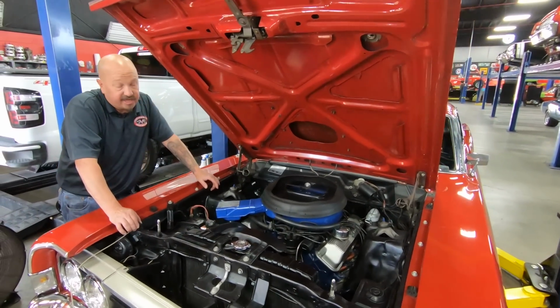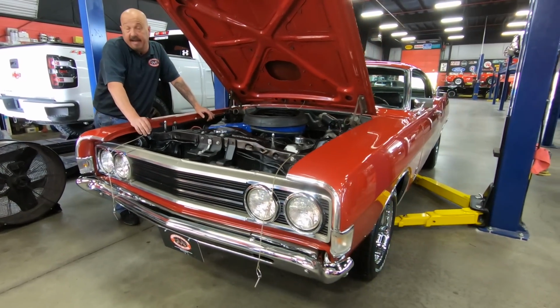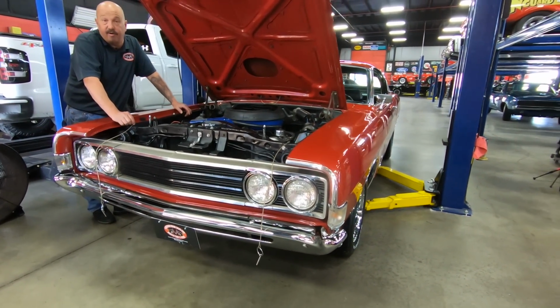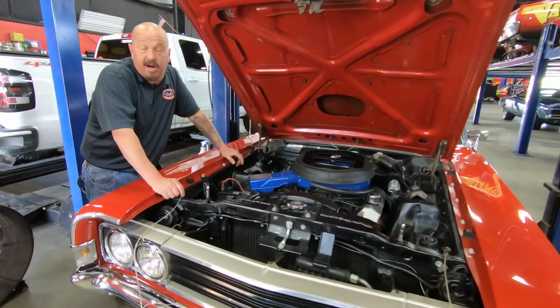I mean, everything about the car is amazing, guys. Like I said, I love the car. I mean, I've got a personal interest because I've always loved these cars. But it is a very cool car, very rare car.